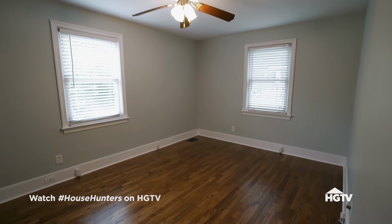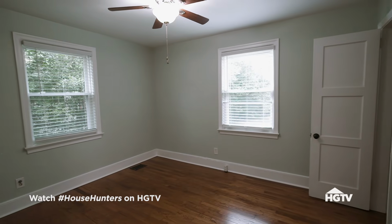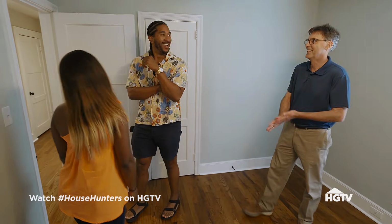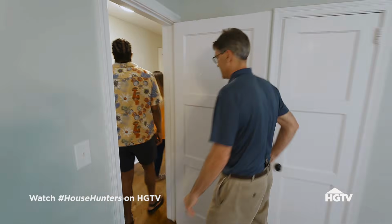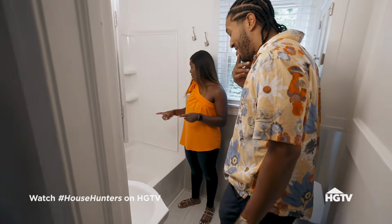This is a pretty good sized bedroom. One of the 2 bedrooms on the first floor you could possibly use as an office. There's a second floor. But wait, there's more. Yeah, it looks like a one-story from the outside. Okay. Let's look at the bathroom. It feels like a half bath, but it does have a tub. Yes. But the tub is big.